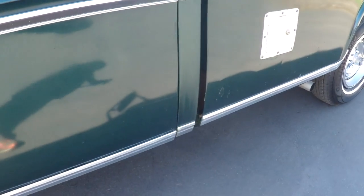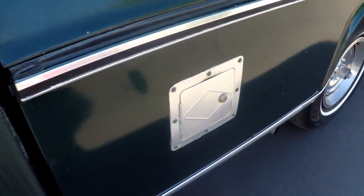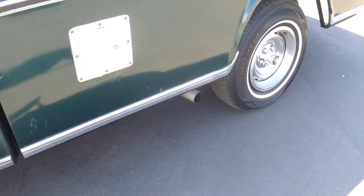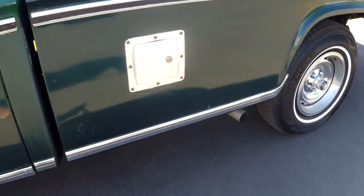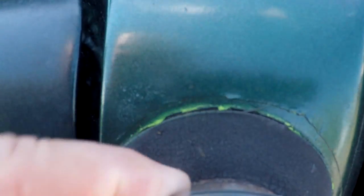It has 3 gas tanks, but we've only used 1. And this one, I've never tried the other ones. And go ahead and rev it up there, Nolan. Sounds like a truck. I like the sound. And here you can see that high impact green underneath there.